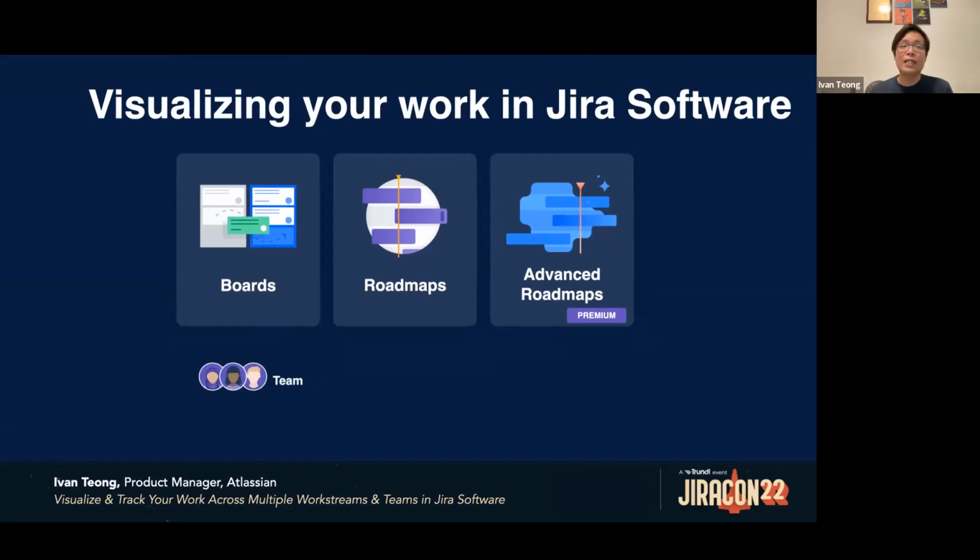Boards are optimized for the team members that are doing all the work and better suited for tracking work at the team level. Roadmaps caters to the product or engineering manager so that they can organize and plan at the team level. Advanced roadmaps, a Jira premium feature, optimizes in helping program managers for a company's entire department organize and plan work for multiple teams as they need greater coordination.